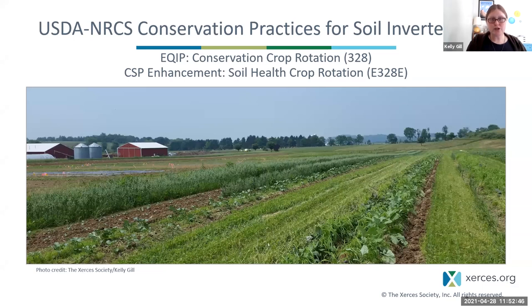Conservation crop rotation, so rotating those crops, adding diversity, planting more different kinds of crops is always good. You know, we're always looking at increasing farmland diversity and biodiversity. This also can give rest to the soil. So in a crop rotation, a cover crop can be considered a crop.